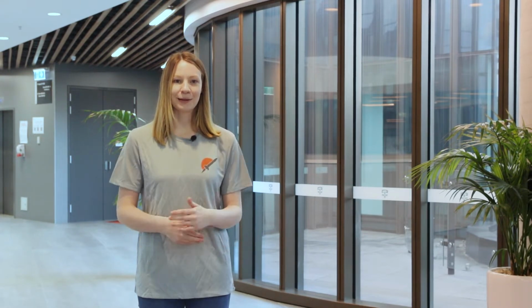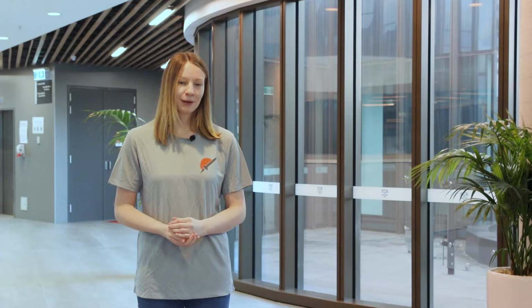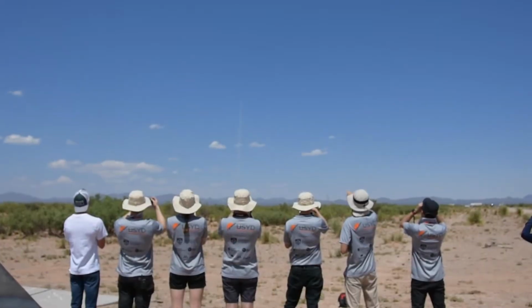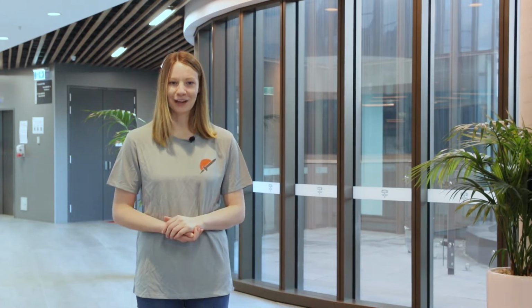At USYD Rocketry Team, we have a proud history of being the first university-based rocketry team in Australia. We formed in mid-2016 and 3 years later we were the first Australian team to enter Spaceport America Cup. In 2019 we headed off to New Mexico with our rocket Silvereye and we took out first place in the 10,000 foot COTS category. We're excited to continue that journey today by entering the 30,000 foot COTS category at Spaceport America Cup 2021 with our first ever 30,000 foot rocket Firetail.